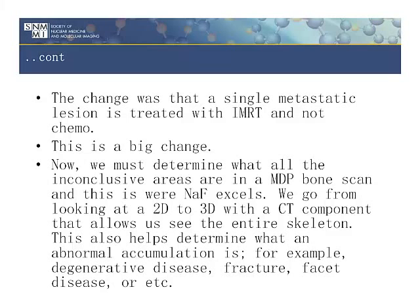We go from looking at 2D to 3D, with the CT component or without. You will see very famous institutions, for example Johns Hopkins, where a lot of times these patients don't get a CT scan. They don't feel like they need it. They can see adequate spatial resolution and image quality without exposing the patient to CT. This also helps to determine abnormal accumulation, for example DJD. The doctors are so good at this, they can look at the CT and see where the area of sodium fluoride uptake is and confidently say that's degenerative disc disease or DJD, or fracture, facet disease, arthritis, things like that. Sodium fluoride is such a potent imaging agent.